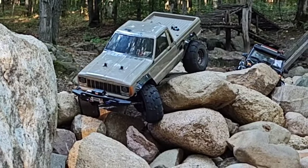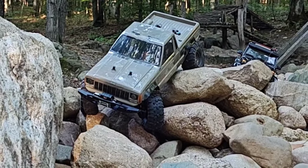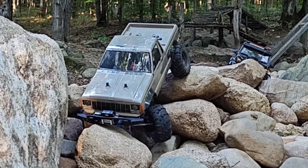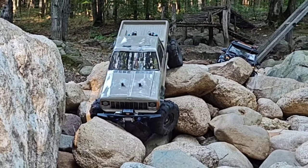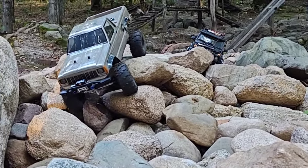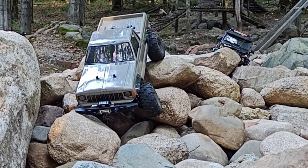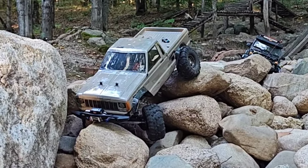Dropping down into this hole. That front bumper is about to make contact with the rack. Right there. I'm going to back up and readjust. See if we can get our front tire to make contact with that rack instead of our bumper. Oh, we're a little bit underneath it. Oh, it doesn't like that.